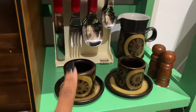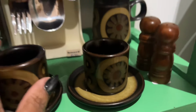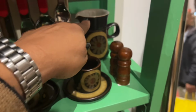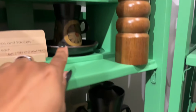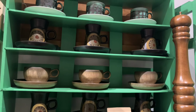So is it an egg cup? Yeah. See, I was thinking sake. Egg cup. I'm thinking for sake. So this is the egg cup. Yeah, and a little milk jug, creamer. And then this one's for the tea? Yeah, coffee. Oh, I didn't even notice that you had these. I love this. Bravo.